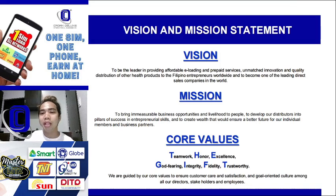Okay, let's talk about the vision and mission statement. So, ang vision ni Crown Deluxe is to be the leader in providing affordable e-loading and prepaid services, unmatched innovation and quality distribution of other health products to the Filipino entrepreneurs worldwide and to become one of the leading direct sales companies in the world. Oh, napaka-ganda ng vision ni Crown Deluxe. And for the mission is to bring immeasurable business opportunities and livelihood to people. Meron pa kami English, diba? So, intindihin nyo na lang. And to develop our distributors in two pillars of success and entrepreneurial skills and to create wealth that would ensure a better future for our individual members and business partners.